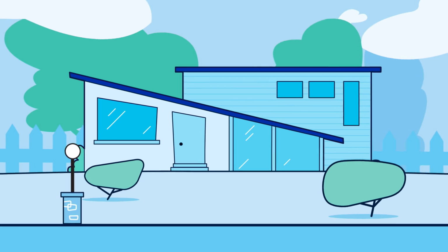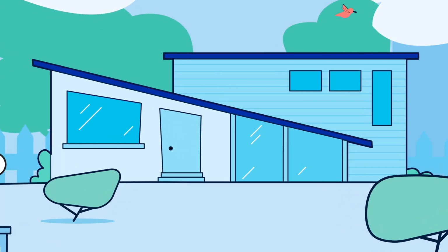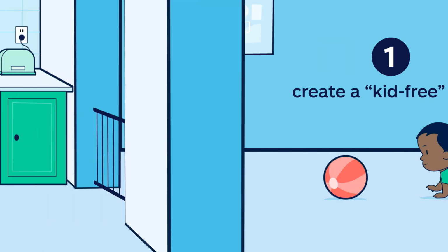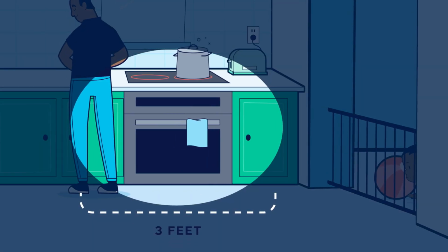The kitchen is often the heart of a home, so let's learn how to keep your kitchen safe for you and your family. Here's 7 tips to help avoid hazards in your kitchen. First, if you've got little ones at home, use a safety gate to create a kid-free zone of at least 3 feet around your oven and stove.